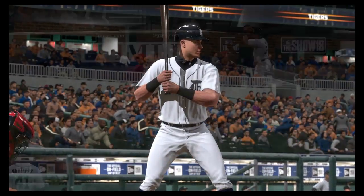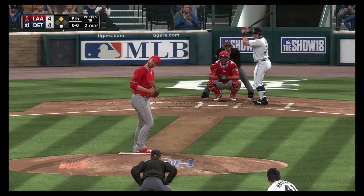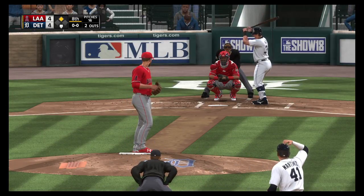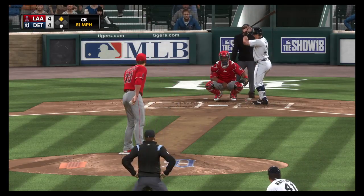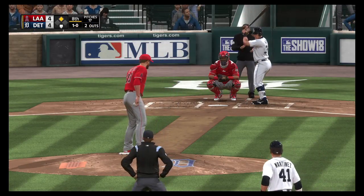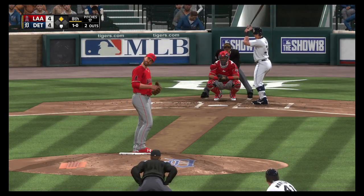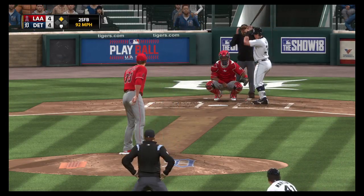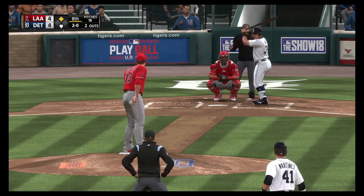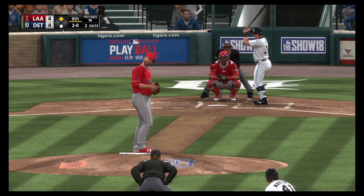He's 0 for 2 thus far in this one. Hoping to keep it tied. Here it comes. Curveball that time, not even close. The 1-0 is laid off for ball 2. Didn't catch the corner there, but you can see he was trying to jam him with that running action on that two-seam fastball.